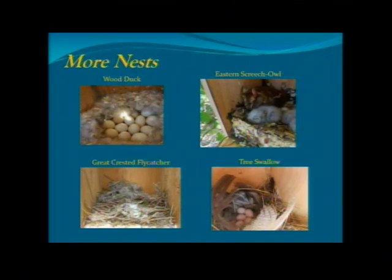And she lays 1 egg a day before she incubates. So it takes her a long time. So, there's a bunch of eggs there. I think I counted those once. It was 11. So 11 days go by before any incubation starts on that one.